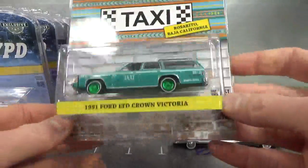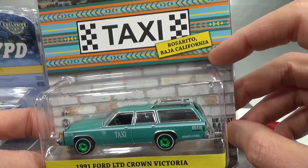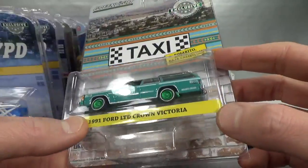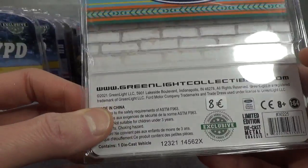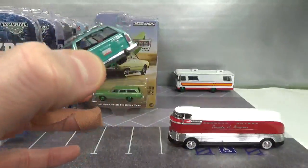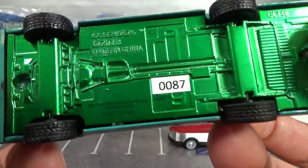Then got a bunch of station wagons. This is a hobby exclusive taxi from Rosarito, Baja California. So I'm guessing that's Mexico. 1991 Ford LTD Crown Victoria. 2021 copyright. This is a very nice color. Seems to be a little bit of a teal color, I would say. Number 87.